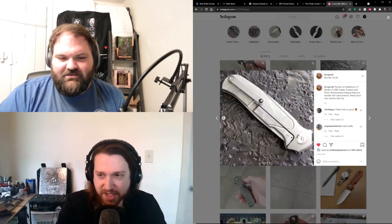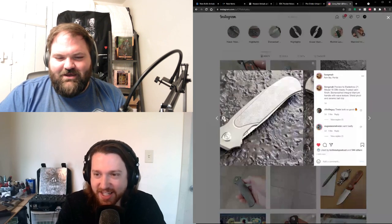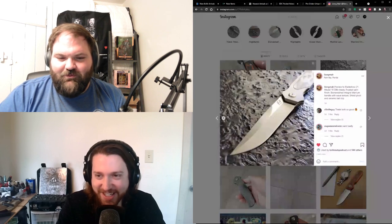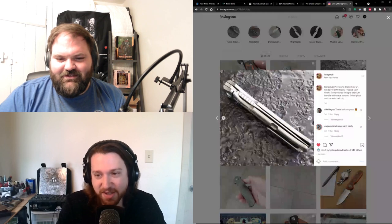I think these pictures probably don't do it justice. They're a little too bright. It's kind of hard to say. Leong Ma's photography skills will always leave me wanting. But it looks really good. There we go, there's a better shot of it.